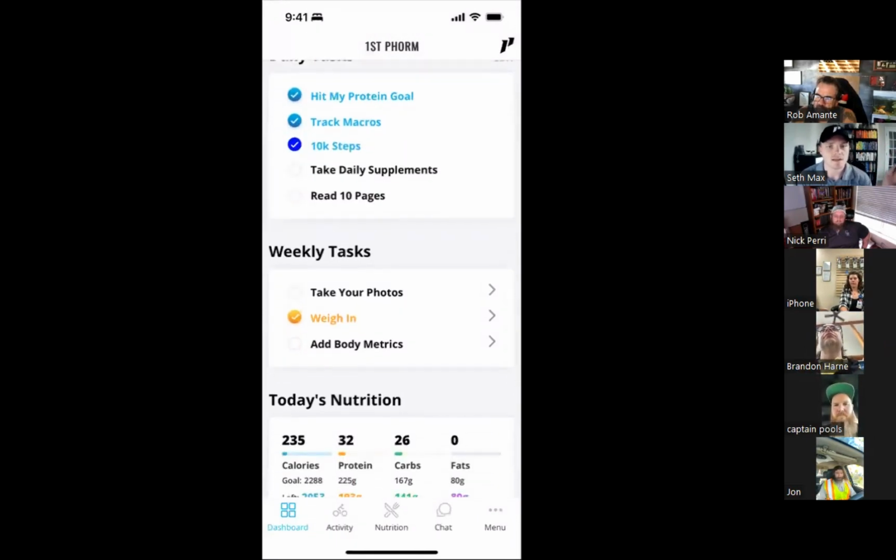Weekly tasks. So we've got photos, weigh-in, and body metrics. Now, on Sunday or Monday is when the assessment will populate. And I've heard from all you guys that when you do it, and then Monday rolls around, it unchecks it. It's pretty confusing because it's a new week and it thinks that you haven't done an assessment for the week yet, but you have.